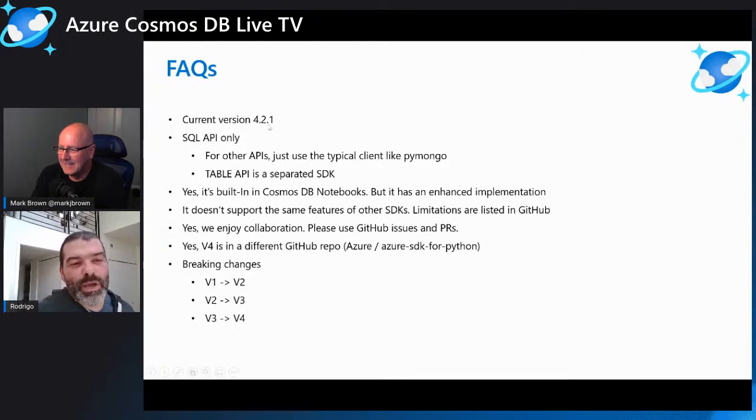So right now we are in version 4.2.1. And a typical mistake we see in support cases is people trying to use the SDK with other Cosmos DB APIs, but it only works with the SQL API. So make it very clear. If you want to use Python with our MongoDB API as an example, you need to use PyMongo. So for any other API, if you're using Python, you should look for the typical open source library for that API.